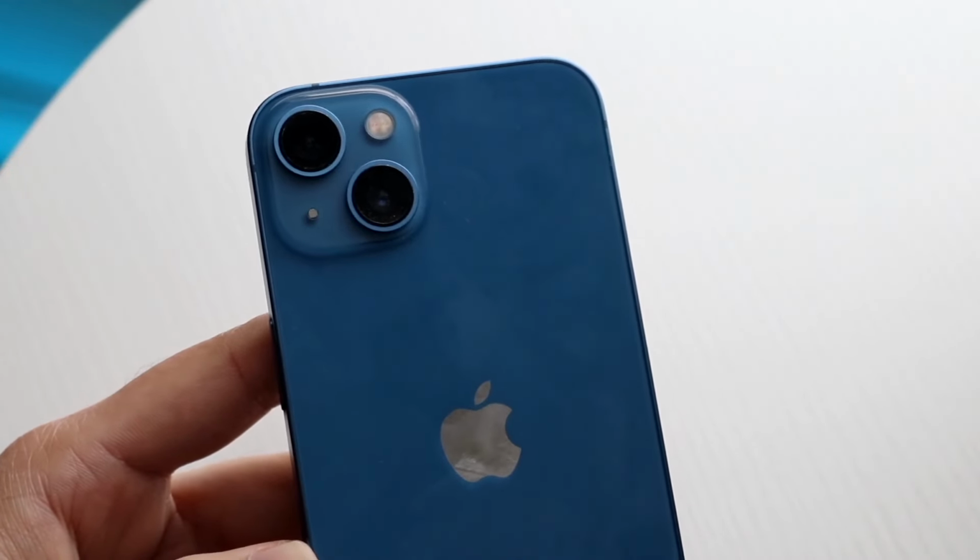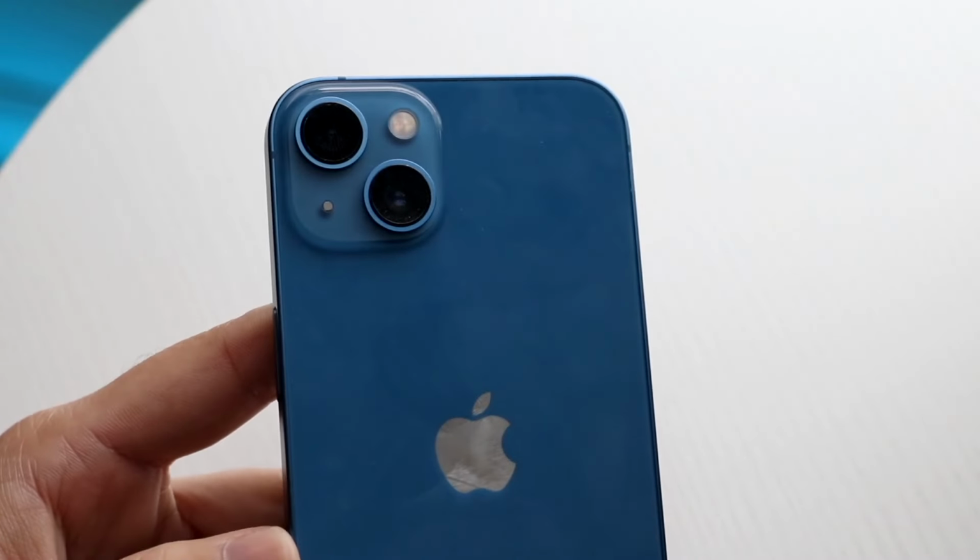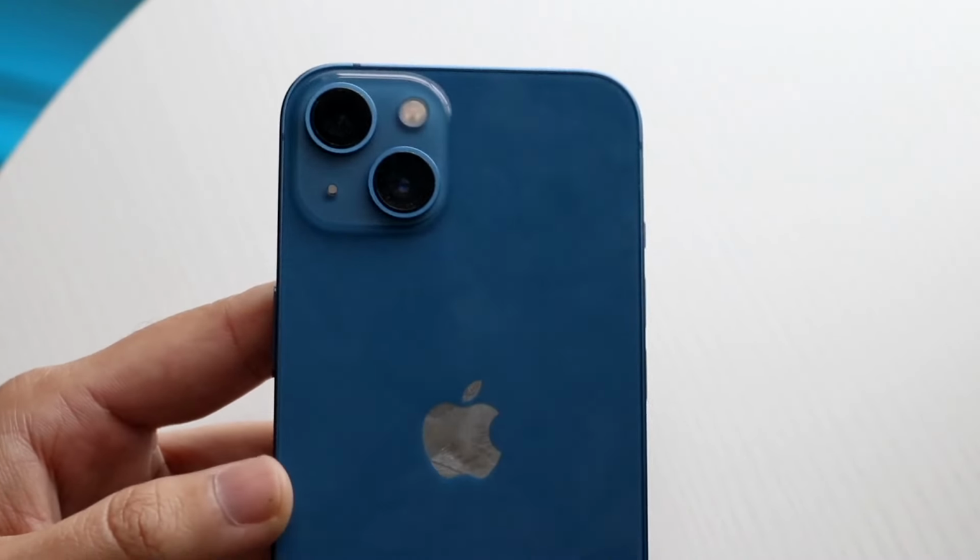In terms of software, both these phones are still supported with software right now, and they're both going to be getting iOS 18. So for the next year, both these phones are still going to be supported.